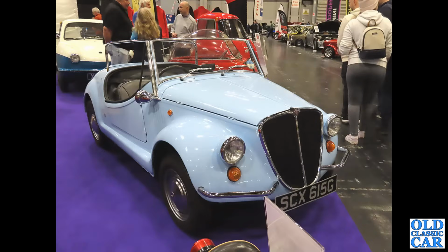Continuing our walk around the NEC, we have this, a G-registered Fiat Vignale Gamine, circa 1969. What's that in the background? The car on the left, is that a Noble? It looks like a little Noble micro car to me.